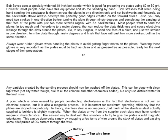In theory, stainless steel is not magnetic, but much stainless steel actually supplied to builders is slightly magnetic. When the plates arrive from the supplier, each plate may have a random magnetic characteristic. The easiest way to deal with this situation is to try to give the plates a mild magnetic orientation. This can be done quite simply by wrapping a few turns of wire around the stack of plates and passing some brief pulses of DC current through the wire.